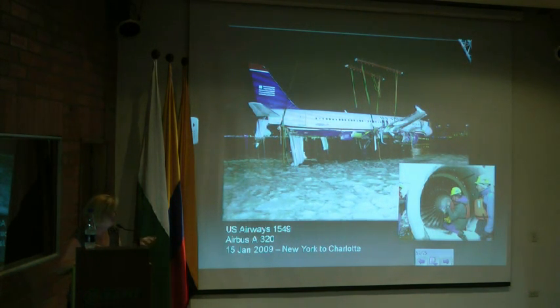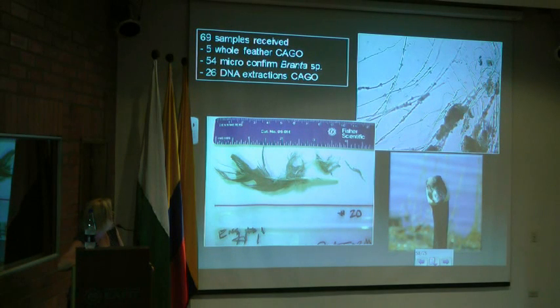So in this event, they had to describe exactly what happened all the way back through the engines, any possibility of any kind of bird remains or where things were going to be found. We had to help them out with that. And so the investigation took a long time. We received 69 samples total, and we received some whole feathers and some microscopic feathers, and then we did a lot of DNA extractions. We did the extractions in 2 different labs, and we did a lot of verification of each sample because we wanted to make sure we were right on this one.